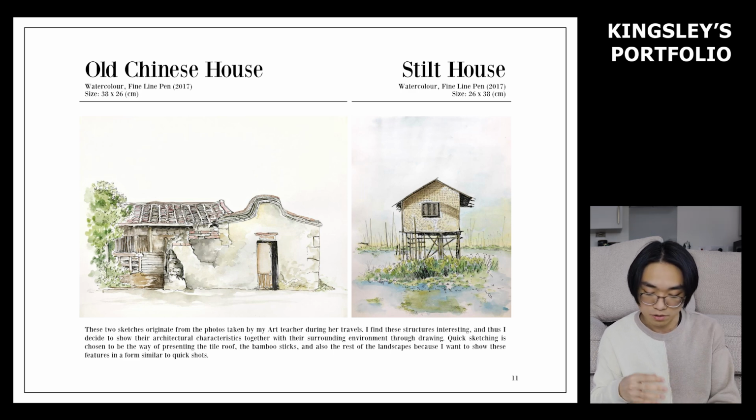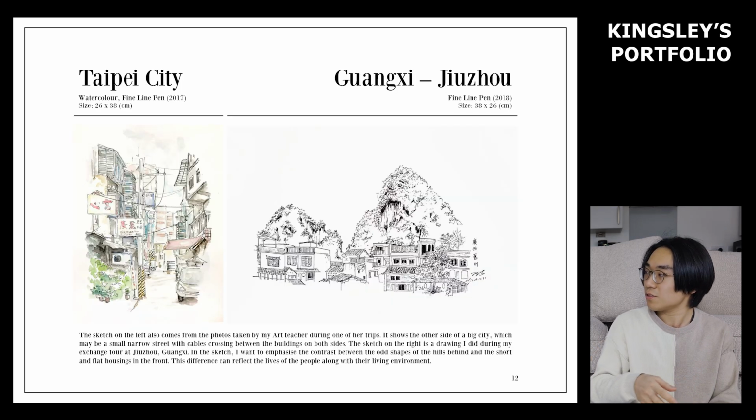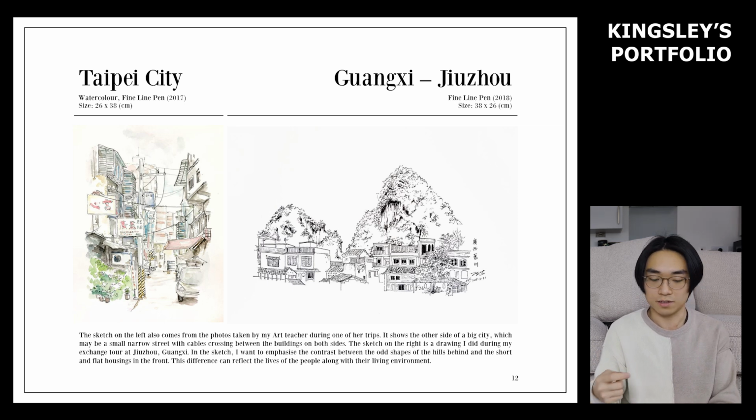I think these pieces are more like showcasing my skills, my hand sketching skills. They are all sketches from my life and places I travel to, or some of them are from images that my art teacher travels to, and she just introduced them to me, and I find a connection with these images. So I decided to practice my skills and sketch them out.